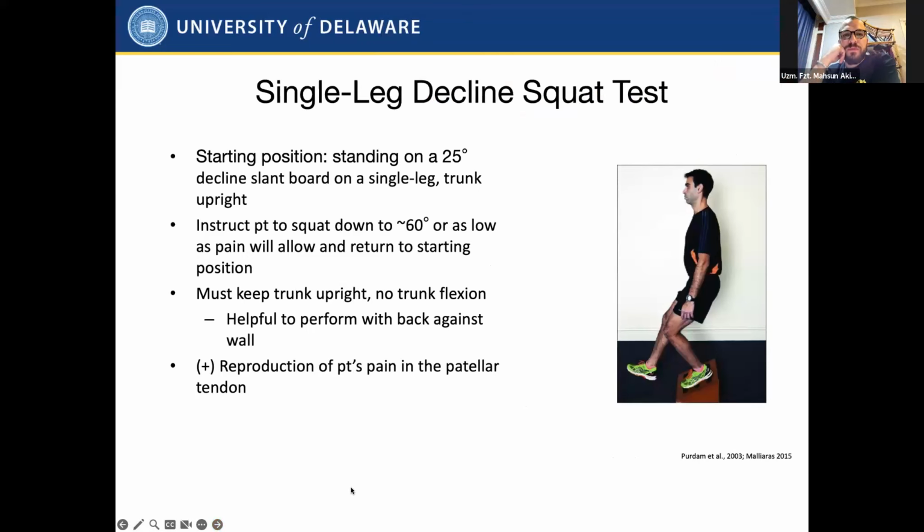So one of the ways for diagnosis has always been the single decline squat test to really look at pain in the patella tendon. And this is kind of the position that you have and you want to reproduce the patient's pain.